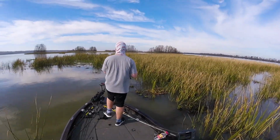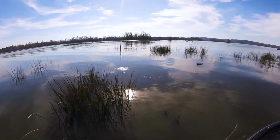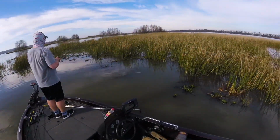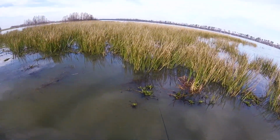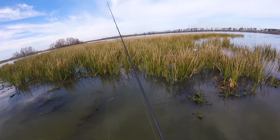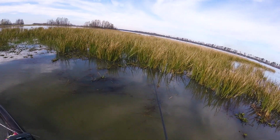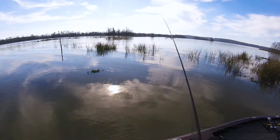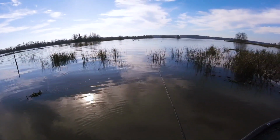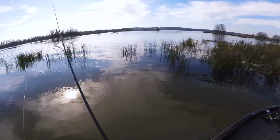Ended up moving up into some standing grass about an hour and a half in. We started flipping with Missile Baits D-Bombs. We had some Biz Baits, Killer Craws. All of this was on some Wu tungsten weights, and we were flipping into the grass. Spent 35, 40 minutes doing that. I was pretty confident the fish were going to move into something at some point, because there were such high temperatures. It was 80, 85. We thought that they were going to move into stuff. And unfortunately, we were just never able to find anything in that grass either.